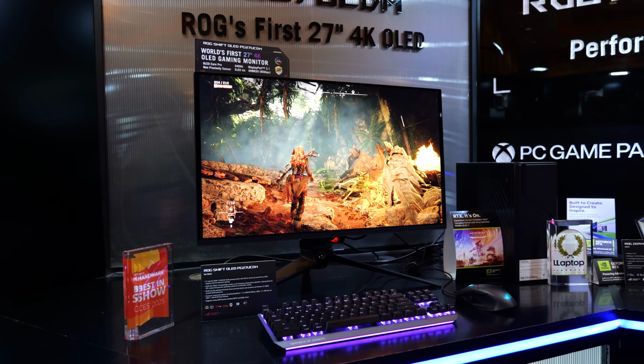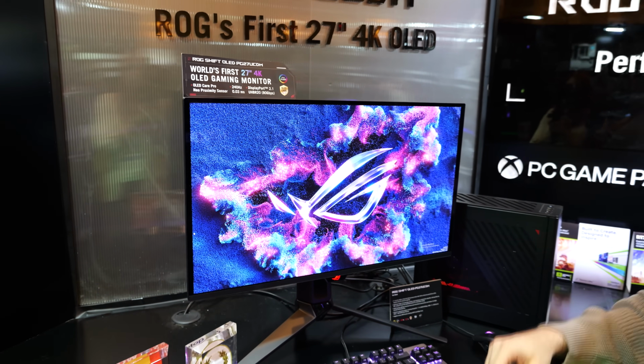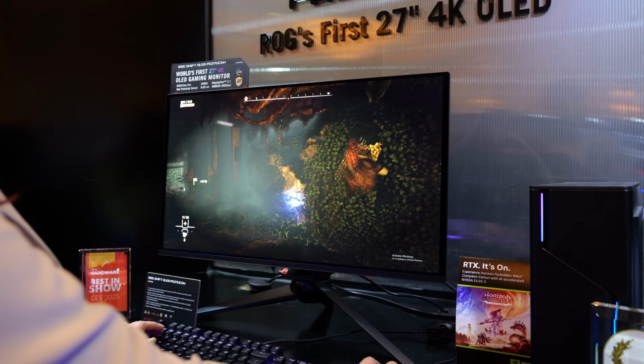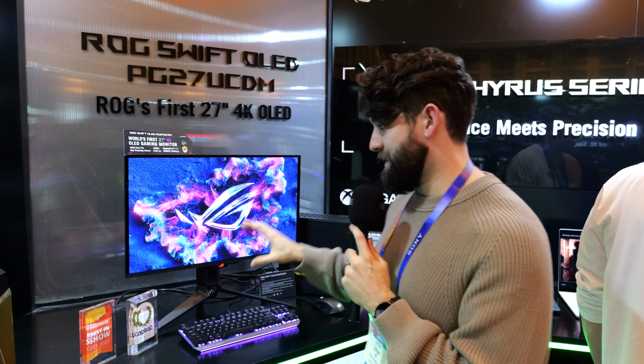For those of you worried about kind of burn-in and things like that, you don't have to worry because we have OLED Care Pro in here. And flicker is something that has been an issue in the past. That is solved now because it actually has OLED anti-flicker 2.0. So yeah, you don't have to worry about flicker, you don't have to worry about burn-in. Yeah, I think this is going to be like an end-game monitor for a lot of people.